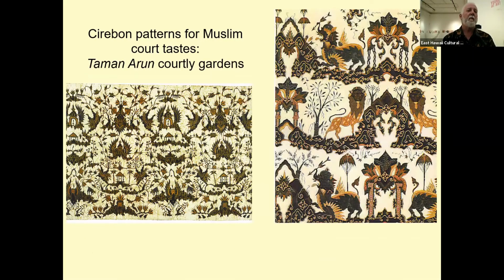The different batiks that are created around Cirebon and surrounding communities, again, these are named patterns. These are familiar patterns. They're very, very precise. This is probably circa 1900, but it's an older design than that. It represents the courtly garden of the Sultan.